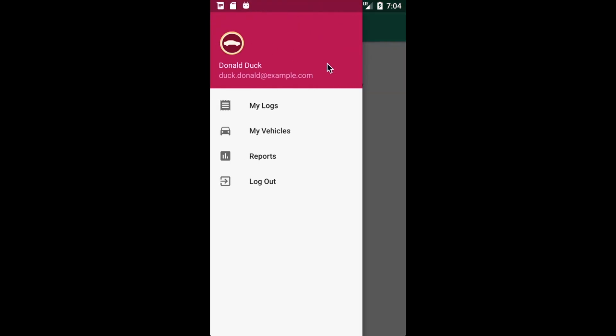Before we create a vehicle, let's take a brief look in our navigation drawer. Here we'll see a couple of links to the main pieces of functionality within our application. First, we have My Logs. This will take you to a list of all of the logs that you have created. Then we have My Vehicles. This will take us to a list of all of the vehicles that we have registered, as well as display some basic information about them. Reports is obviously where we can see reports and basic statistical breakdowns of each vehicle based upon the logs that we have created. There's also a logout button located here for your convenience.